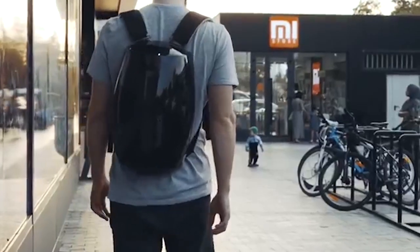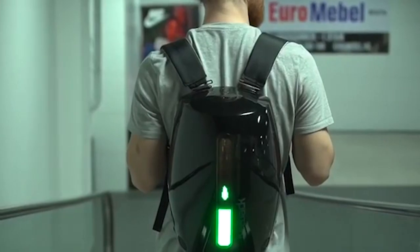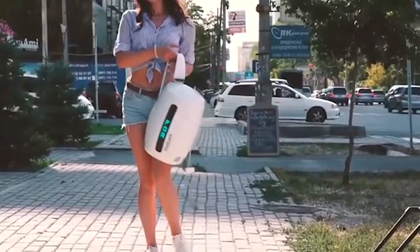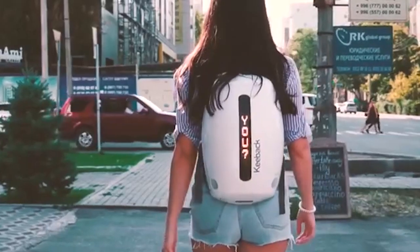The batteries, 4 Panasonic NCR18650Bs, provide 13,000 milliamps on board your Keeback to power the display, listen to music, or charge your devices with the 2 USB slots both on the inside and outside of the bag.